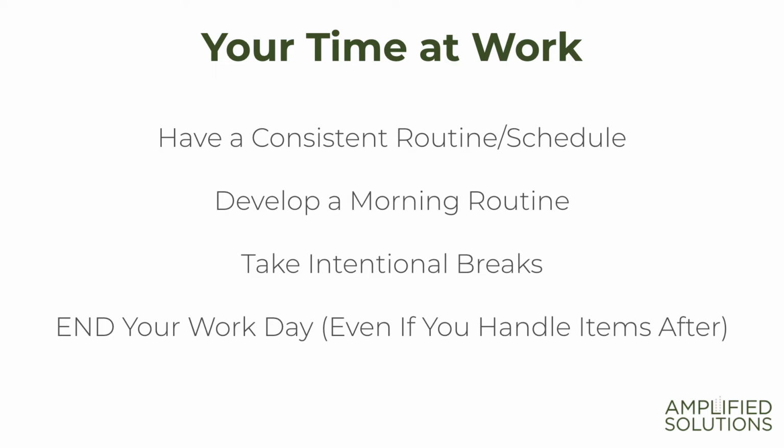I'm not a big fan of looking at your phone or doing work in the morning. I think it's great to get up, get some coffee, have some focus time, some time for yourself. And if you choose to work early, that's great, but starting the day by picking up your phone and checking your email is rarely a good thing.